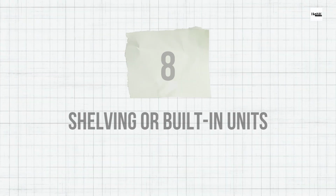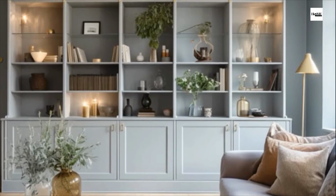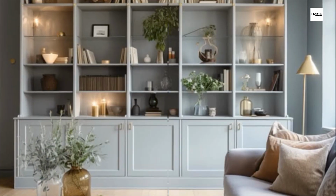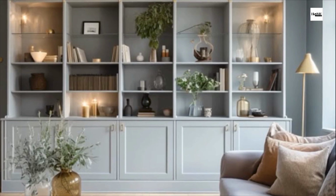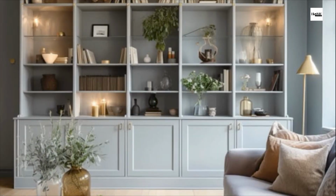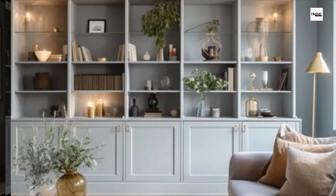8. Shelving or built-in units. Shelving or built-in units, when strategically placed on an accent wall, provide both functional storage and visual interest. The arrangement of shelves can be tailored to display books, artwork, or decorative objects, creating a personalized and dynamic display.